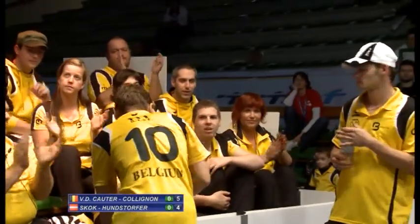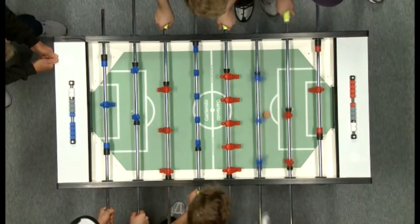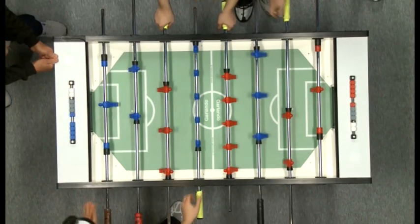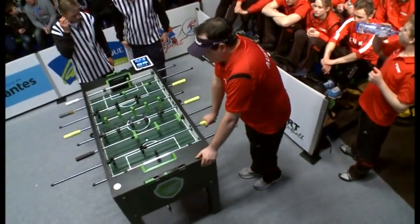There is no better clutch player in the world of table soccer than that man right there. Ce sont donc les Belges qui viennent de remporter cette première manche. He found that hole to that near side of the goal, and it's 1-0 in favor of the Belgians.